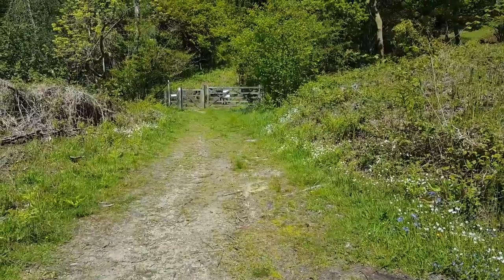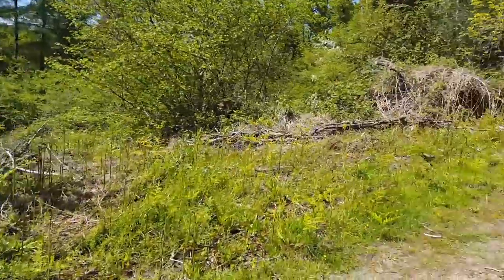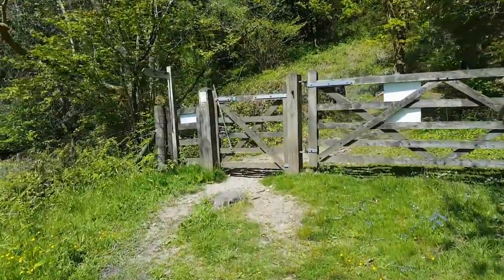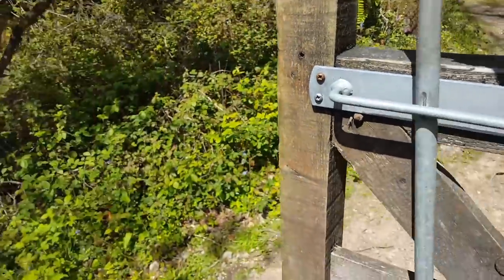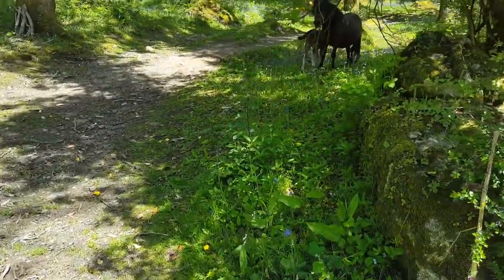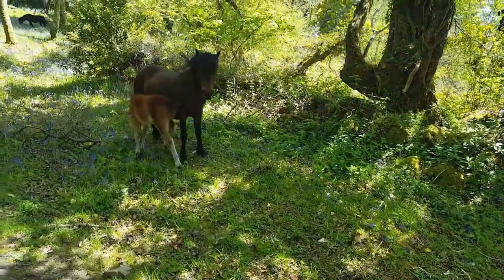So I'll see you at Heaven's Gate. I think I'm up to Heaven's Gate. Oh, look at this for scenery. Bit steep walking up here, mind you, though. And I'm greeted by a pony. Lots of them up here.